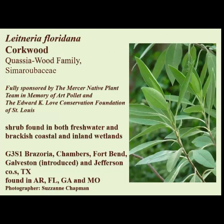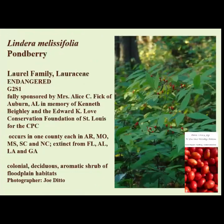Corkwood, which is a very interesting shrub. It has an interesting distribution in Arkansas, Florida, Georgia, Missouri, and Texas. Next year, we will be working with seed collections in Texas to support another genetic study that's being conducted at Missouri Botanic Gardens. Then pondberry.